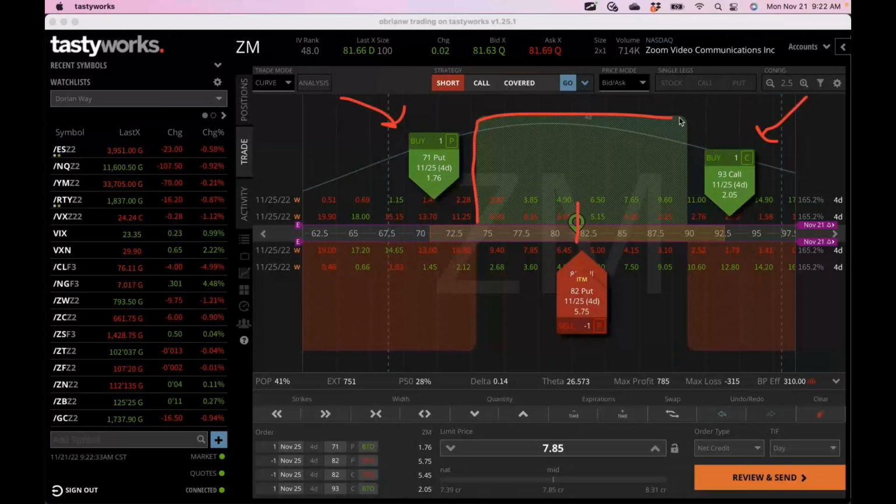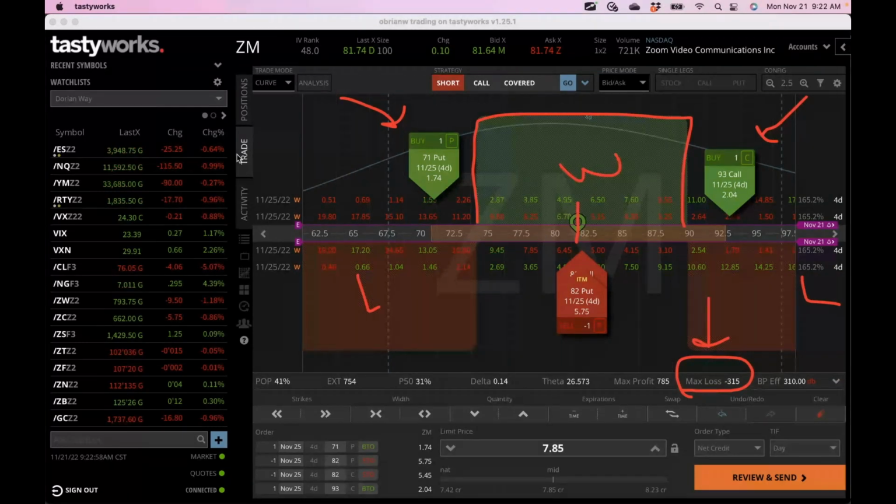But if it goes down too much, you can lose. If it goes up too much, you can lose. But your loss is defined in this scenario because of these wings and how much you collect. So the most you can lose in this example is 310, 315. So if, for example, you do this earnings play and for some reason Zoom goes down way too much or goes up way too much, well, you know that you didn't have unlimited risk to the upside or risk all the way to zero. You only have 315 of risk.